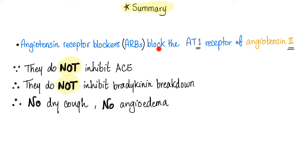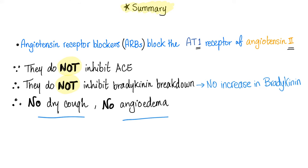Angiotensin II receptor blockers block the AT1 receptor of angiotensin II. AT1 of angiotensin II. They do not inhibit ACE. Therefore, they do not inhibit bradykinin breakdown. Therefore, there is no dry cough or angioedema. I don't mean no, I mean very little and very unlikely.